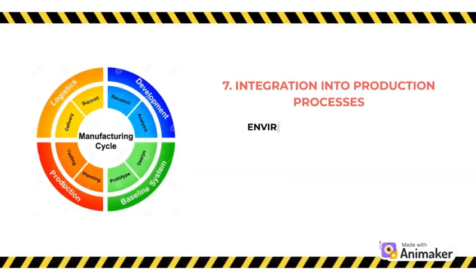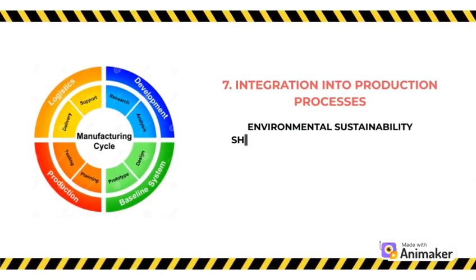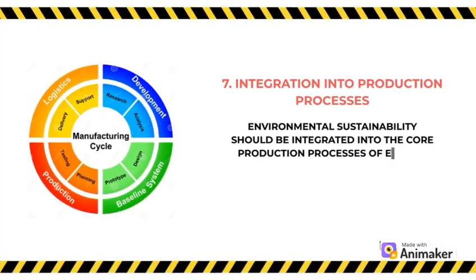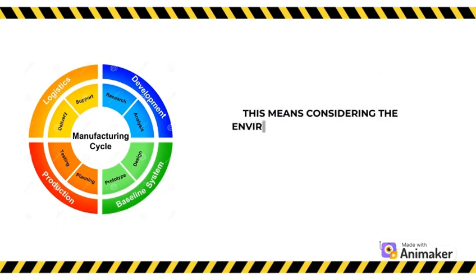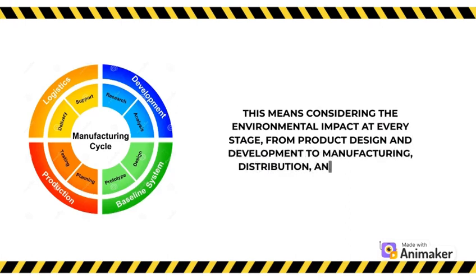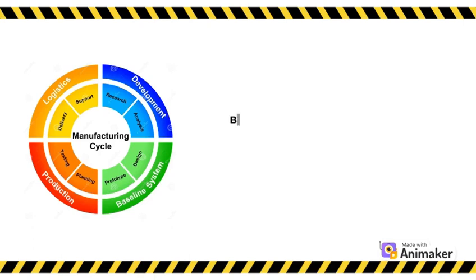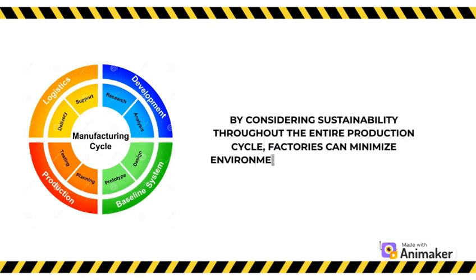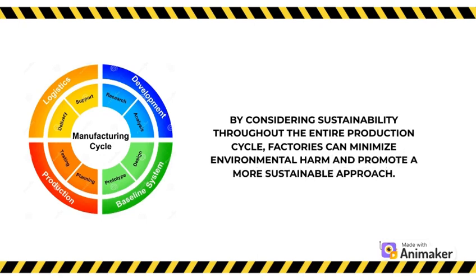7. Integration into production processes. Environmental sustainability should be integrated into the core production processes of ethical factories. This means considering the environmental impact at every stage, from product design and development to manufacturing, distribution, and end-of-life disposal. By considering sustainability throughout the entire production cycle, factories can minimize environmental harm and promote a more sustainable approach.